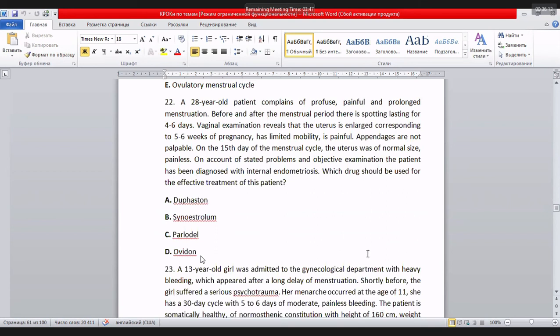If we have time, we have 3 minutes. This question, to my mind, has been repeated for the last 3 years. This 28-year-old patient complains of profuse, painful, and prolonged menstruation, and before and after the menstrual period, spotting lasting for 6 days. Vaginal examination revealed that the uterus is enlarged, corresponding to 5 weeks of pregnancy, with limited mobility and painful. Appendages are not palpable. On the 5th day of the menstrual cycle, the uterus was of normal size. On account of these problems and objective examination, the patient has been diagnosed with internal endometriosis.